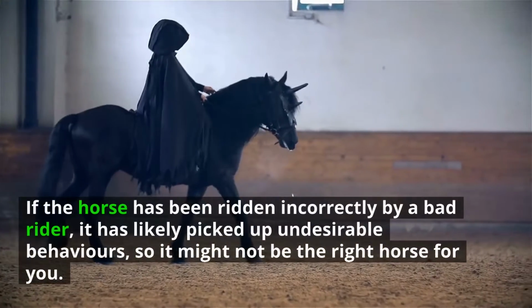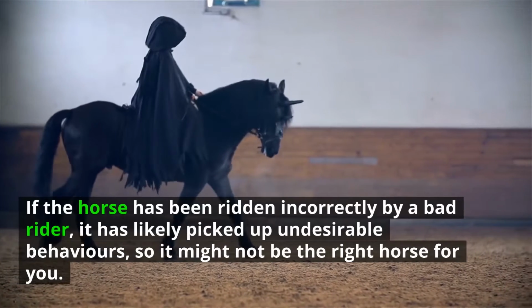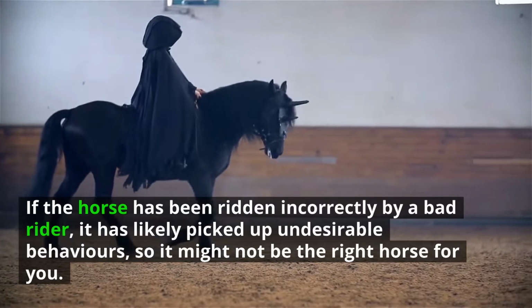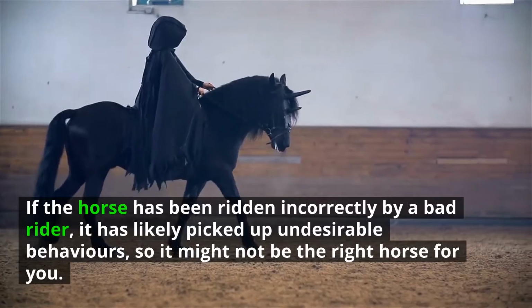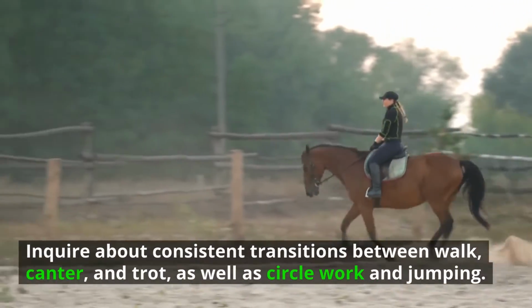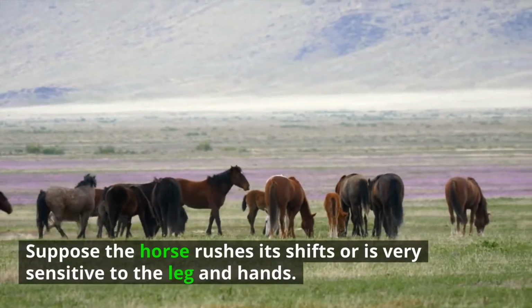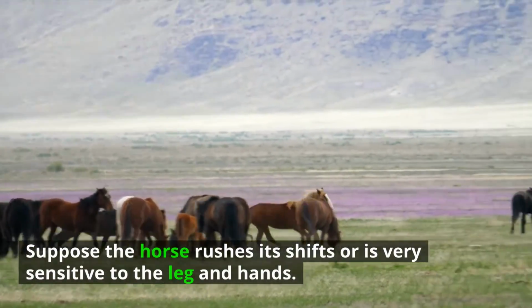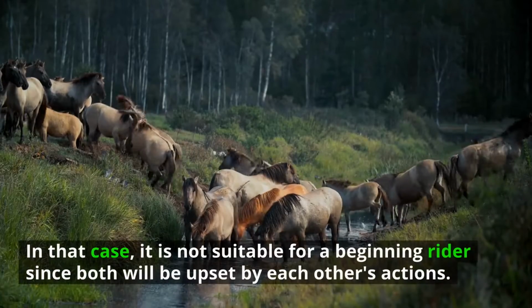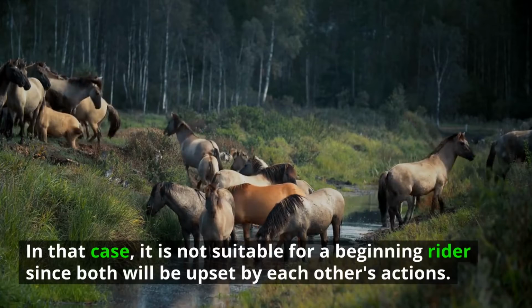If the horse has been ridden incorrectly by a bad rider, it has likely picked up undesirable behaviors, so it might not be the right horse for you. Inquire about consistent transitions between walk, canter, and trot, as well as circle work and jumping. Suppose the horse rushes its shifts or is very sensitive to the legs and hands. In that case, it is not suitable for a beginning rider since both will be upset by each other's actions.